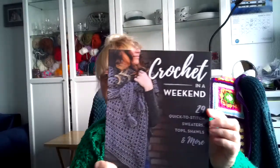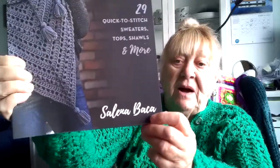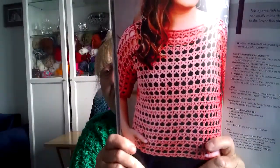So it's Crochet in a Weekend, 29 quick to stitch sweaters, tops, shawls and more by Selena. I think it's Baca. Oh, that's how I would pronounce it. If it's Italian, the C is pronounced ch. So I think it's Selena Baca. I might be wrong though. But I'll just have a look at one top just to see how... Oh yes, it goes medium, large, extra large and extra, extra large in that little pink top. Ooh. So it seems to be quite generously sized.